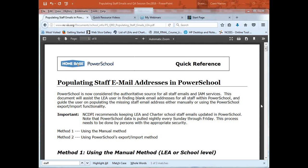Okay, what about the community college instructors? As long as the people are actually using the IAM service, they will need email. I don't know if the college instructors are using the IAM service, but if your teachers or your staff members are using the IAM service and they log in, then they need to have an email. That's the general rule.